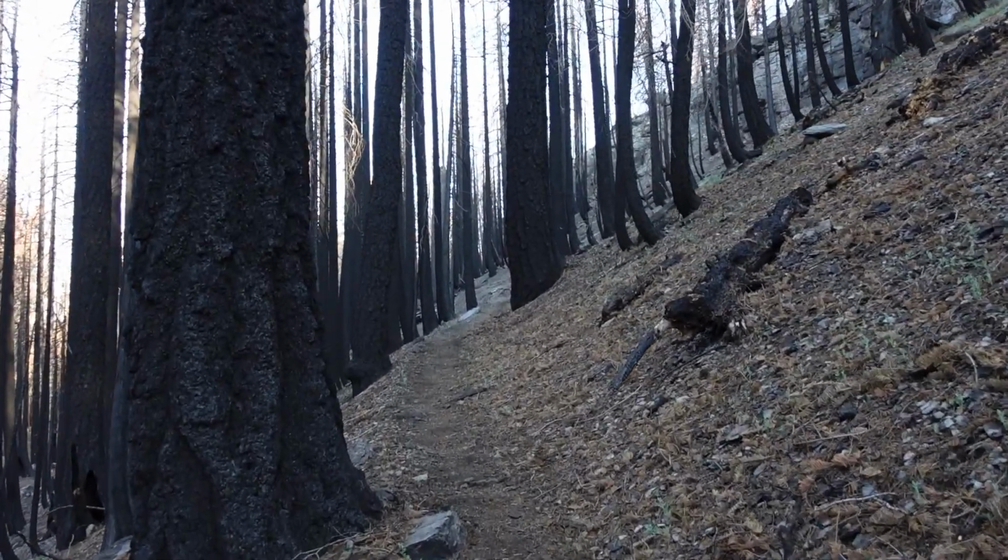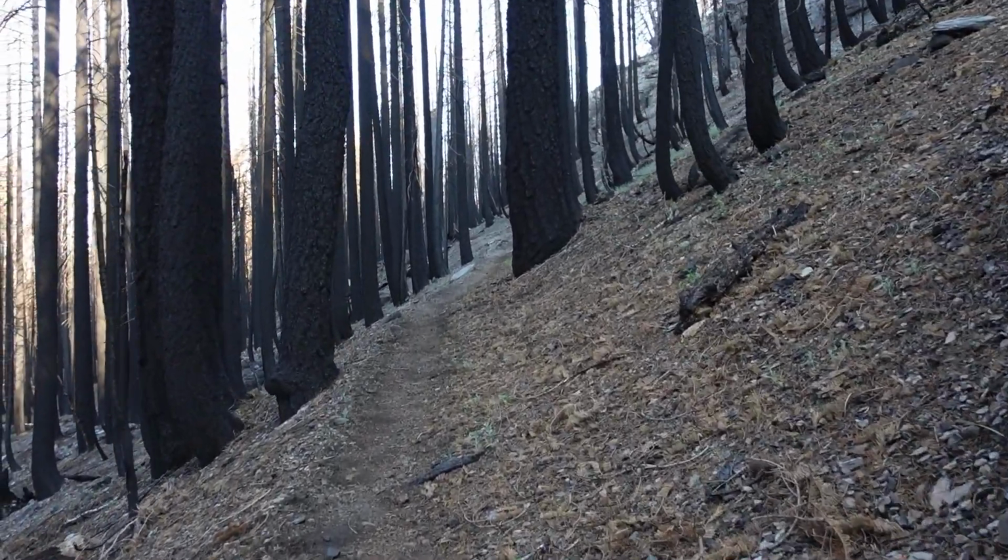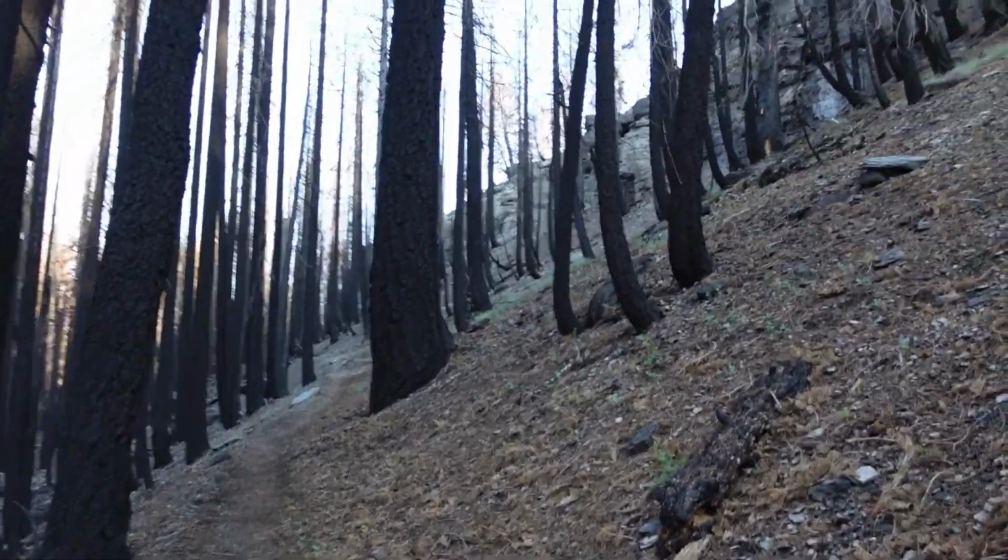I think this is the only steep bit for the day. About 1.5 miles or so uphill. We'll get up and over the other side of this ridge.